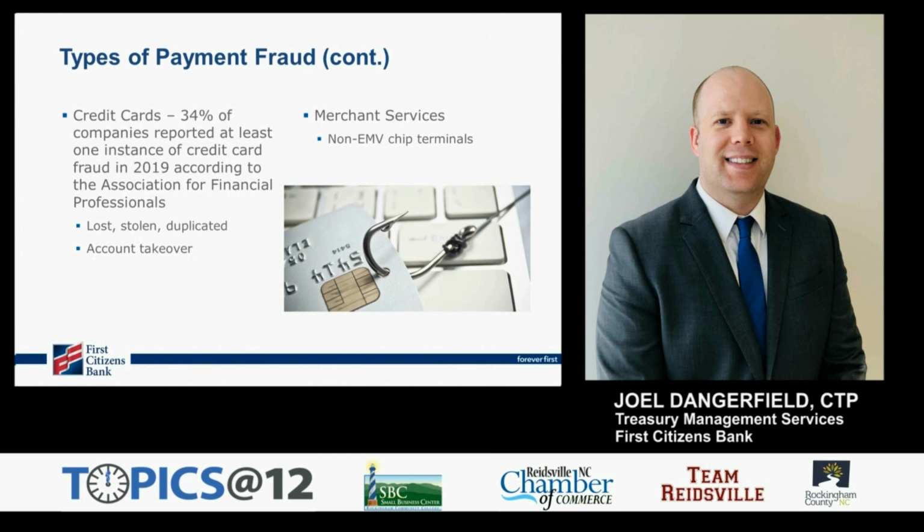Credit cards can also be obtained through account takeover, in which a fraudster gathers company financial data and contacts the bank to report a change of address and lost card. They are then sent a replacement card, giving them access to a company's finances.